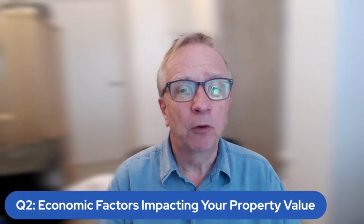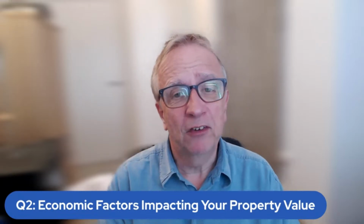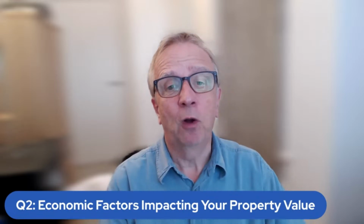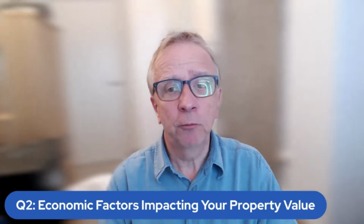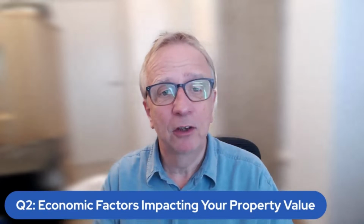Understand a little bit about what's happening with employment rates. If generally the percentage of the unemployed in your area is quite low, this tends to have an impact on the housing market. Not as much as interest rates do, but certainly it does have an impact.